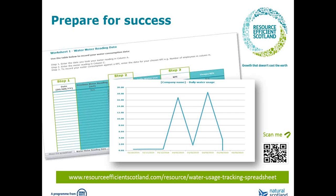So as a first step, you should really take regular meter readings and record your water use. This will help you determine how much water you currently use. If you don't know how much water you're using in the first place, you'll not be able to determine the success of any improvements that you actually make.